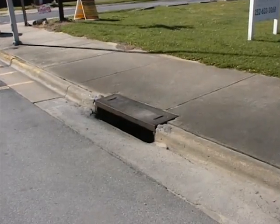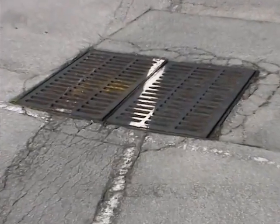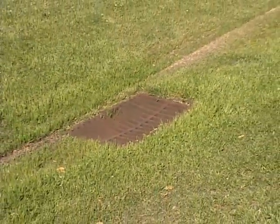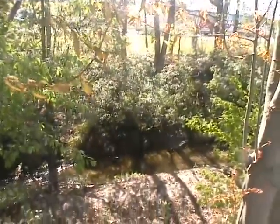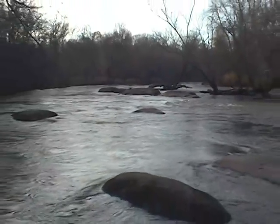This is a storm drain. And this is where it leads. And here is where it goes. This is where stormwater winds up.